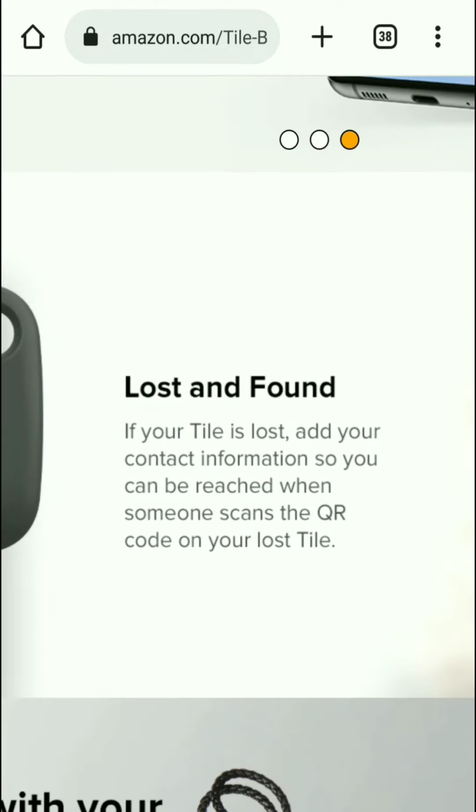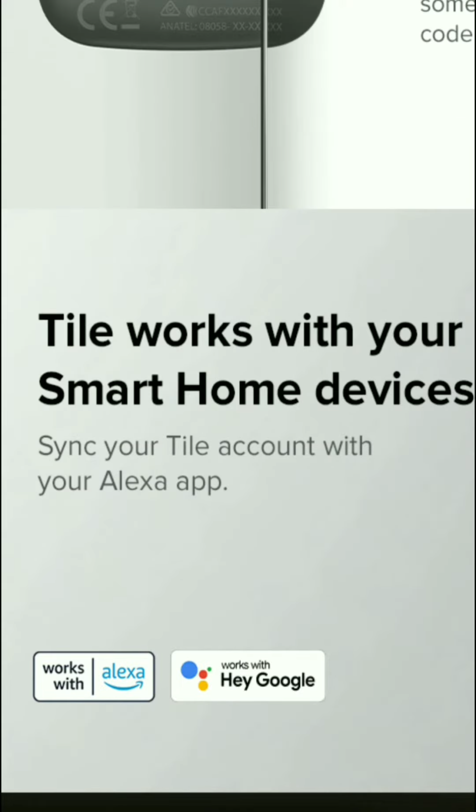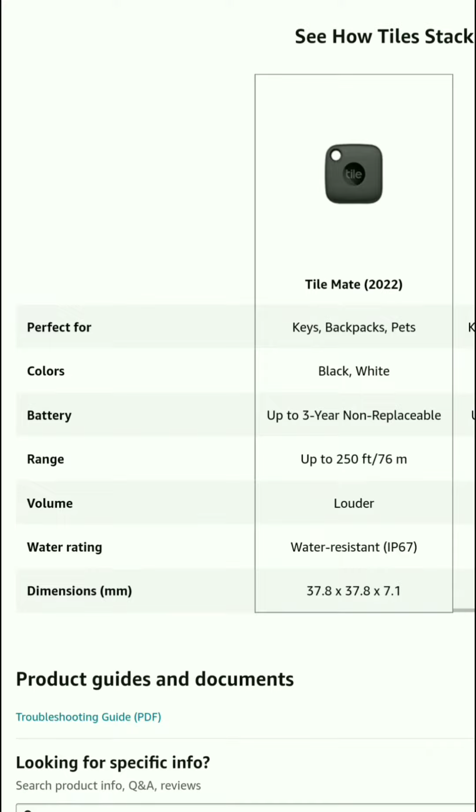Lost and found: if your Tile is lost, add your contact information so you can be reached when someone scans the QR code on your lost Tile. Tile works with your smartphone device. Sync your Tile account with your Alexa app. This Tile is made perfect for keys, backpacks and pets. Color black and white. Battery up to 3 years, non-replaceable. Range up to 250 feet / 76 meters. Volume louder. Water rating: water resistant.